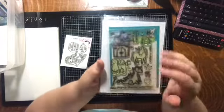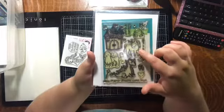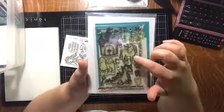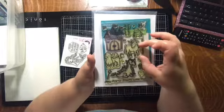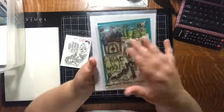I forgot that this stamp set existed entirely until I saw somebody on Instagram make a card with the cute little unicorn. I do already have some unicorn stuff, but I liked that this unicorn was a bit larger. The image is a bit larger than, say, the Mama Elephant little unicorn. I liked the sizes of the images, so I thought I would give it a whirl.